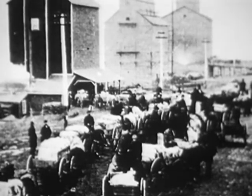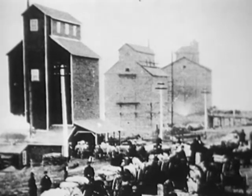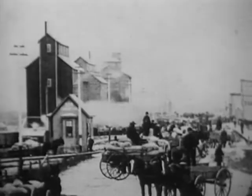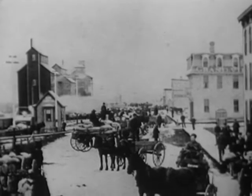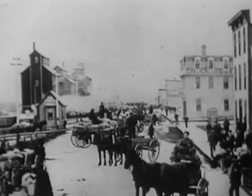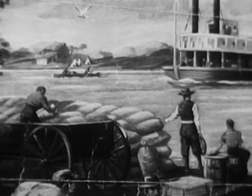Some of the famous Manitoba #1 hard spring wheat was processed and ground into flour at the local grist mill, like the one at Verdun. But most of the grain was packed in bags at the machine and drawn in wagons to elevators, then shipped by the new railways to points east. The first shipment of wheat from the west left Winnipeg by boat in 1876.